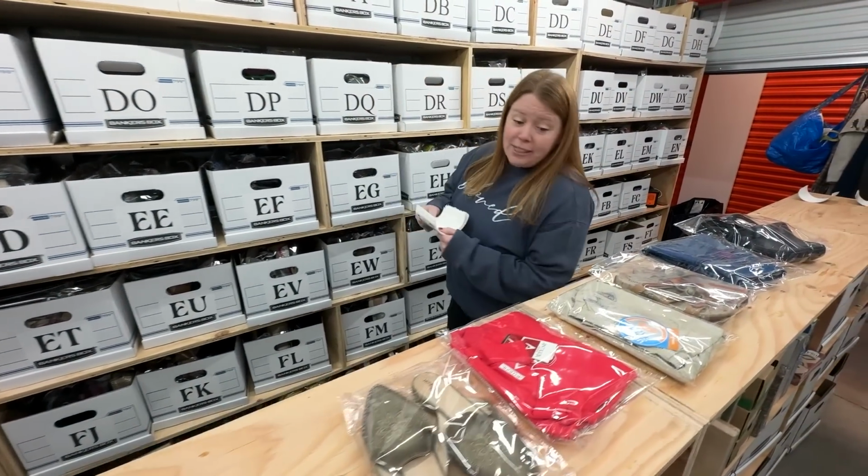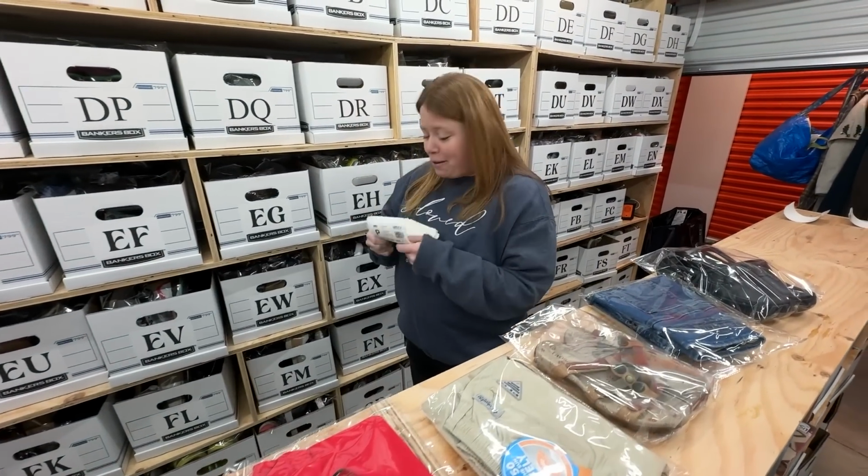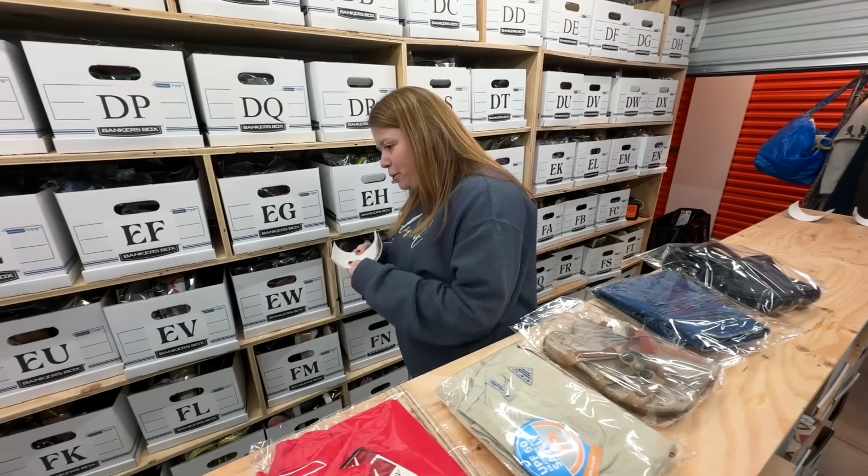I have another pair I just listed that, I don't know if they'll ever show up on a what sold, but those are a really cool pair of boots.